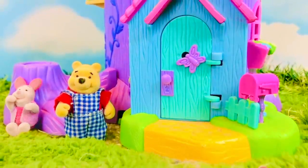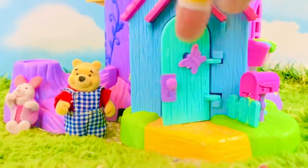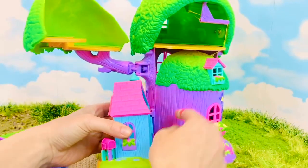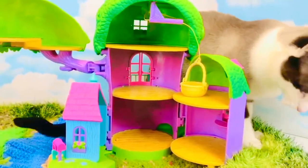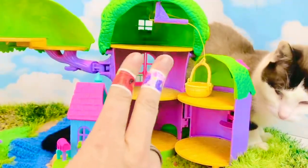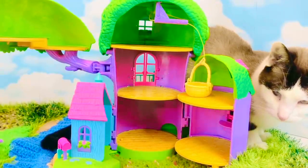The front door of the treehouse is a beautiful teal color with a purple butterfly and a purple door handle. We can open up the door and see what's inside. Actually, let's open up the entire treehouse. You can see every room from the bottom to the top. Oh, and look who's joined us, Silly Kitty. And she just gave me a little swipe, and I have my Sesame Street Band-Aids to cover my boo-boos. Hopefully she's going to be nice today.